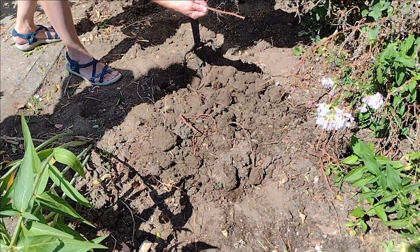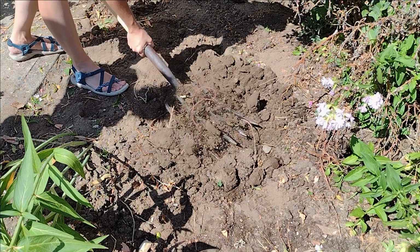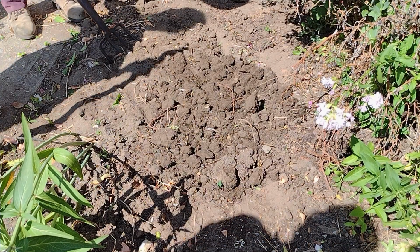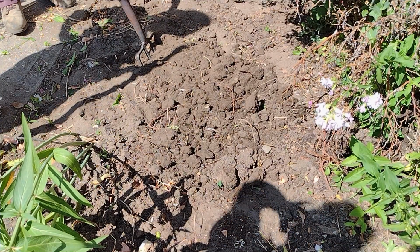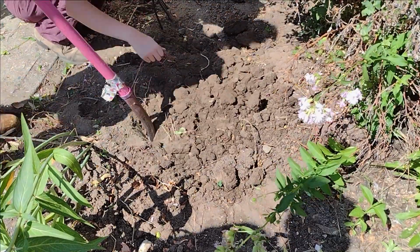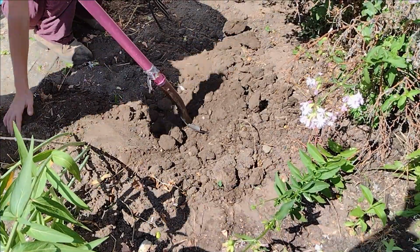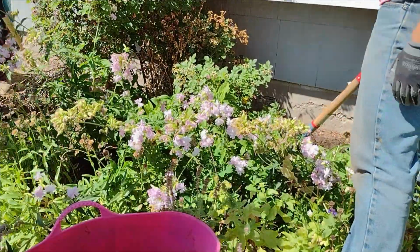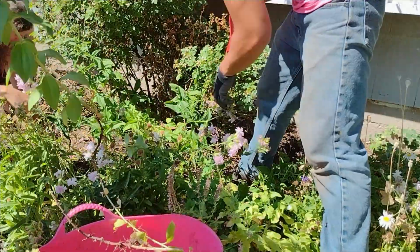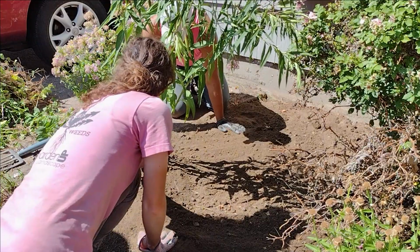So you grab it, don't do that. You wanna follow it as much as you can and just keep sifting until you get the whole thing out. You don't want dirt piling up like that. If you need support on a plant, use stakes.